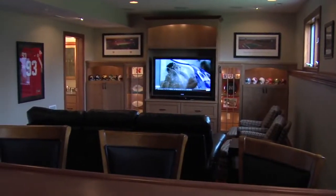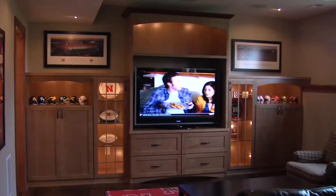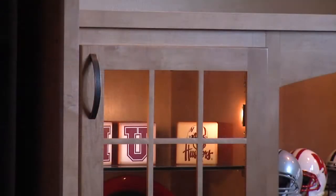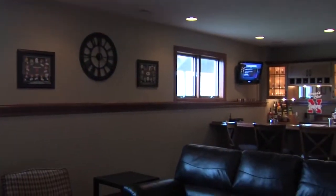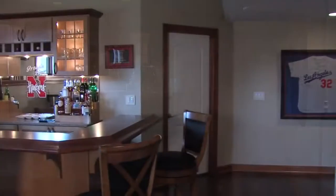So we've got places for, as you can see, a large screen TV. We have speakers involved in here, and Zach has some background in that type of technical area. And he's got this set up pretty well as a sports bar. So we have all the leaders and legends of the Big Ten football conference helmets lined up here. And then they also, doing the whole downstairs, wanted to create a bar. And it is set up like a real bar in a tavern.